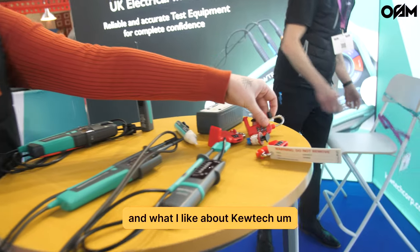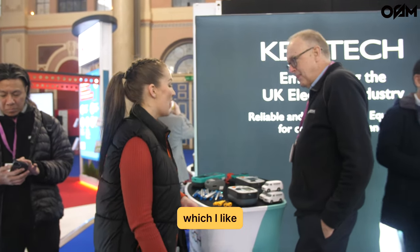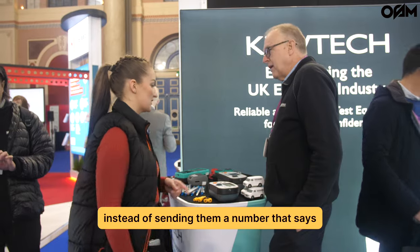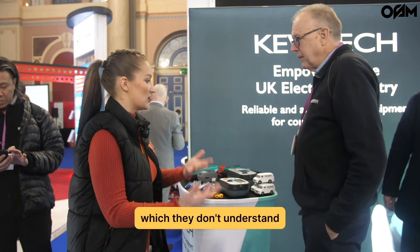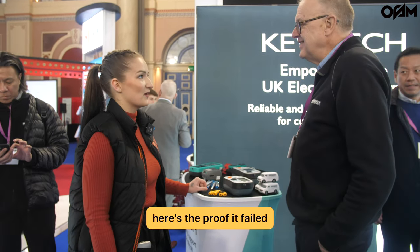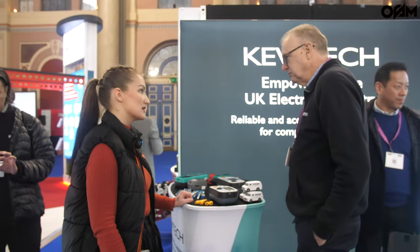It did. And what I like about Kewtech is that for the RCD test, it says pass or fail rather than a figure, which I like, because when you want to show the client that it failed, instead of sending them a number that says, you know, like 157, which they don't understand, it says fail, you take a picture. Here's the proof, it failed, you need to replace your RCDs that are failing. So that's what I really like about the Kewtech.